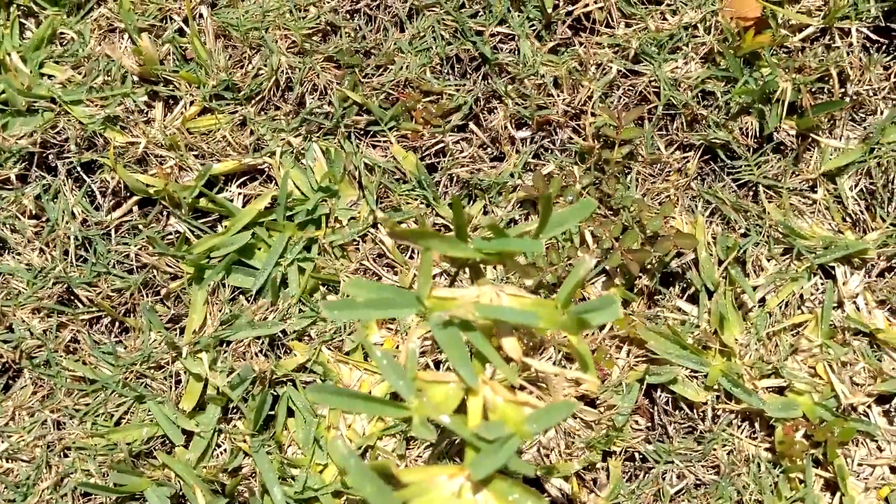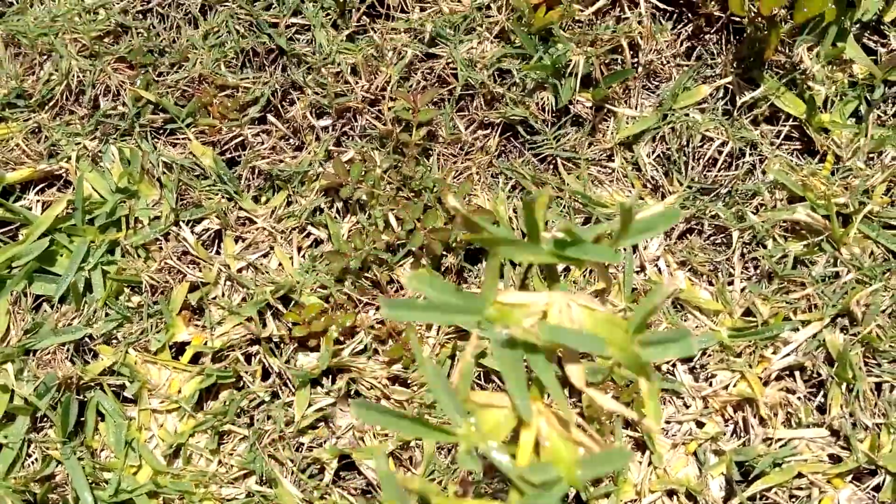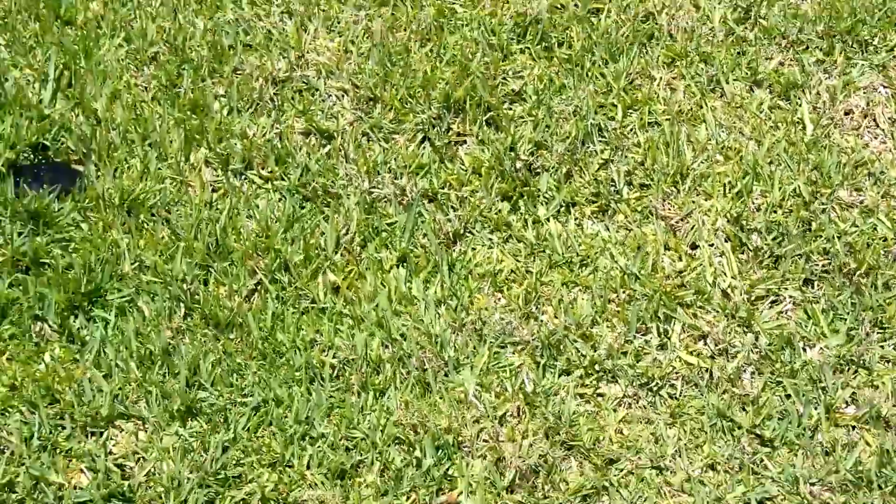There is no control for St. Augustine lawn on new Zoysia. So you've got an encroachment of a combination of St. Augustine with Zoysia installed, and now what? This looks hideous.